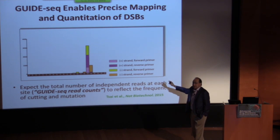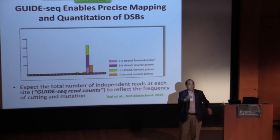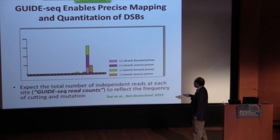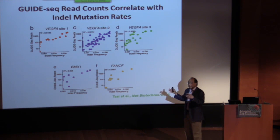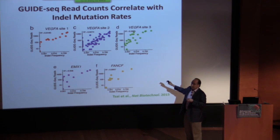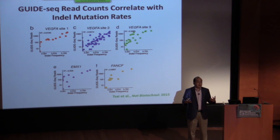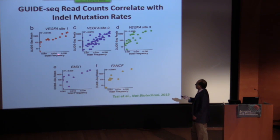So a prediction from this is that the number of reads you get for any given locus should reflect the frequency with which these sites are being broken in the cell, right? We wanted to test that formally. So we took all the sites that we identified from guide-seq for 5 different guide RNAs, and then we just reran the experiment. We expressed the nucleases and the guide RNAs, but without introducing the tag into the cells. Then we used focused amplification and sequencing of those targets and asked what the indel frequency was at those sites. With that data, you can do scatter plots for each of the sites.